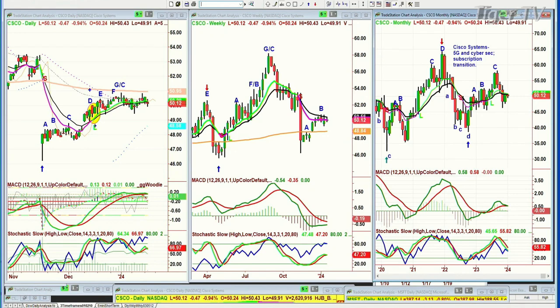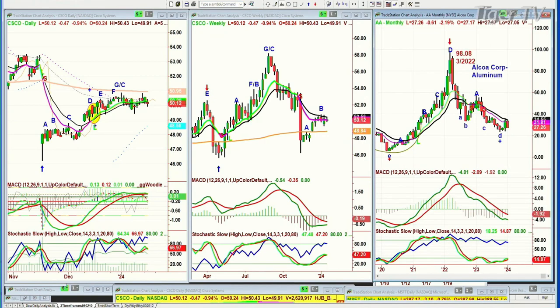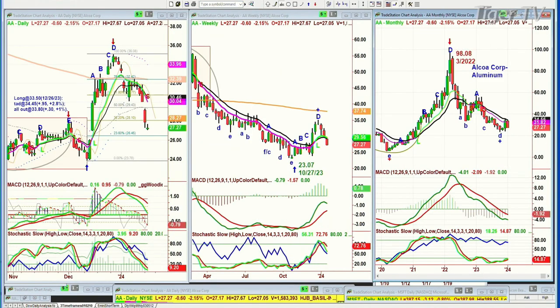So question about Alcoa. Yes, Alcoa is on my list of watch stocks. We haven't done anything yet. It made a peak D in the 35s about 3 weeks, just the end of, in December, middle of December, and now it's trading at 27.33. And that goes together with PAVE.